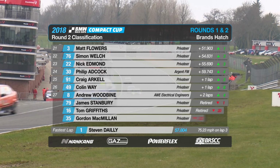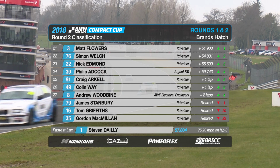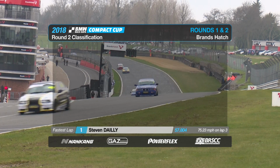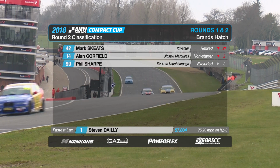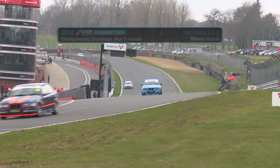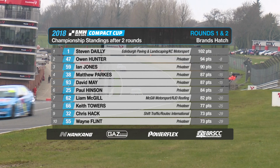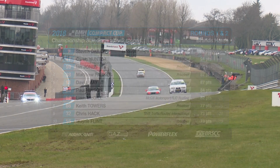We had the majority of the starters get to the finish of race 1. In race 2 we lost a few. James Stanbury was a late retirement. Tom Griffiths, Gordon McMillan and Mark Skeets were all out before the restart, whilst Phil Sharp was excluded for a technical infringement. So what does that mean for the championship standings? Well, unsurprisingly, Stephen Daly is the points leader by 8 points over Hunter in second and Jones in third. Parks is fourth ahead of a very, very impressive David May in fifth.